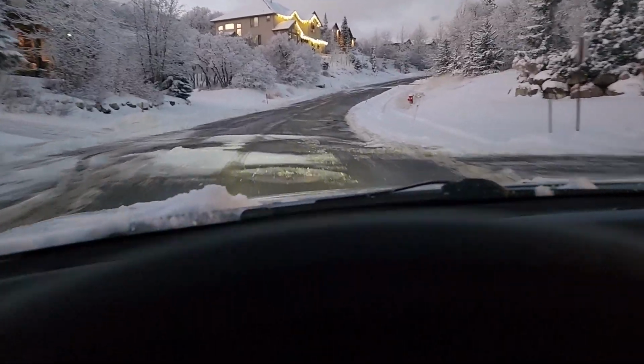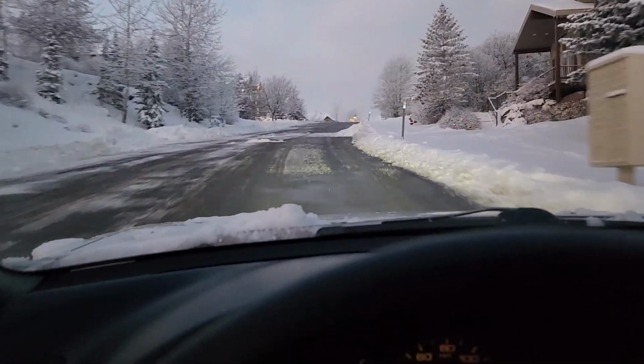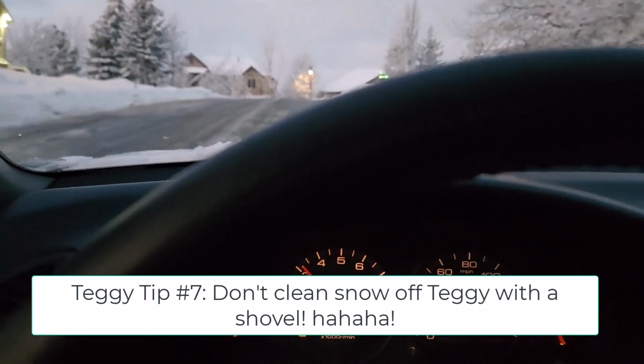Ooh, I just saw a dude cleaning off his car with a shovel. Ugh.